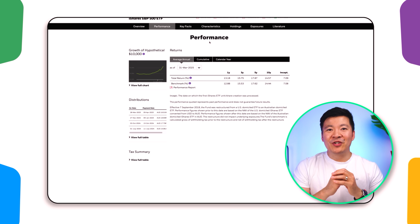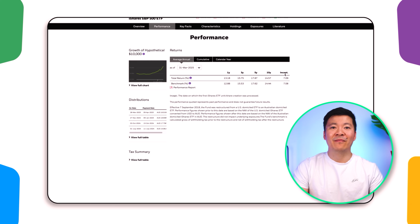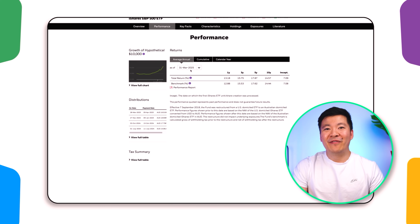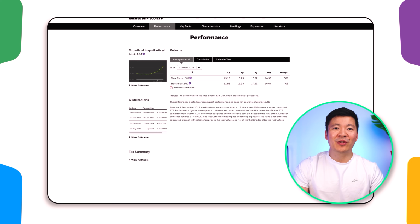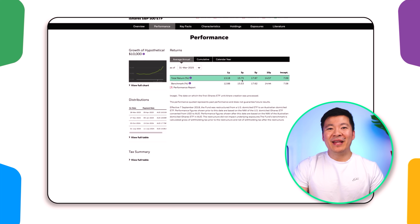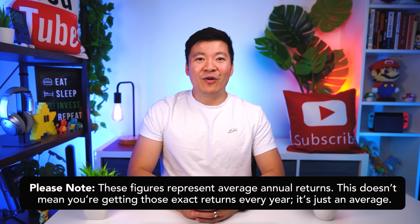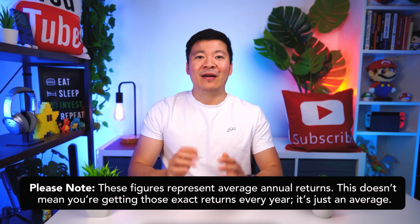The performance data shows returns across multiple periods: 1 year, 3 years, 5 years, 10 years, and since inception on 15th of May 2000. As of March 2025, IVV has delivered average annual returns of approximately 13% over the past 1 year, 16% over 3 years, 18% over 5 years, 15% over 10 years, and 7% since inception. Please note these figures represent average annual returns. This does not mean you're getting those exact returns every year, it's just an average.